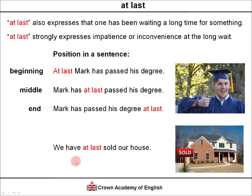And here is another example. We have at last sold our house. We have chosen, we have decided to put at last in the middle position for this example. Okay? That was just our choice. So this sentence suggests that perhaps we had been trying to sell the house for several years, or for a long time, and we were getting impatient. So now we have at last sold our house and we're very pleased.